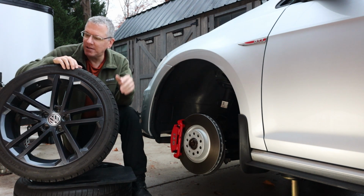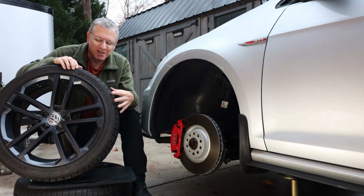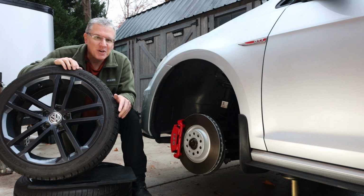Knock on wood, there is nothing here, so oops, I might have jinxed myself. We'll see how that goes. Let me know if you have any questions about this setup.